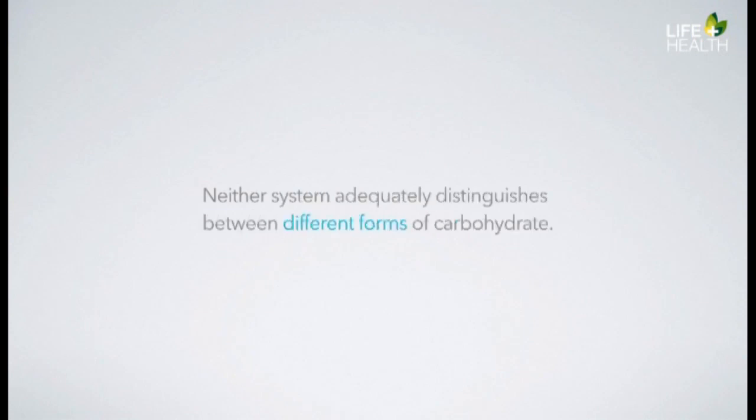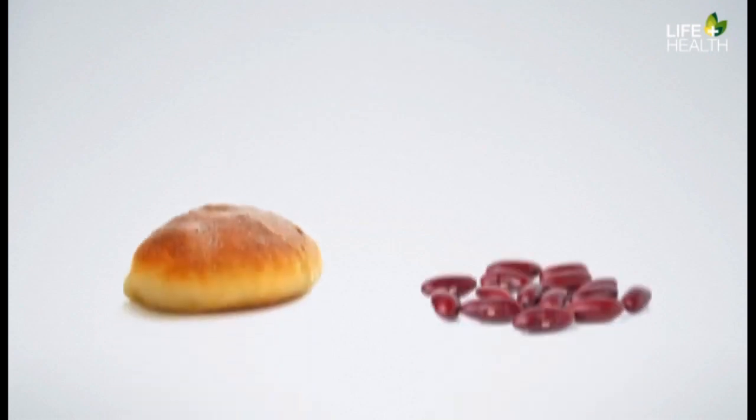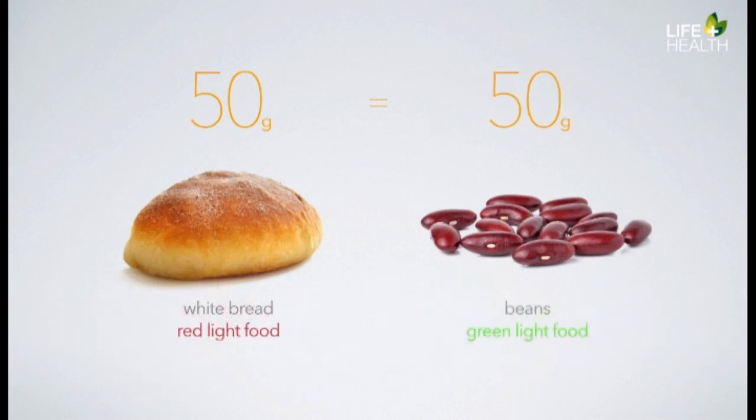They can be useful, but they have some limitations. First, neither system adequately distinguishes between different forms of carbohydrate. The approach essentially ignores the vital differences in the nutritional value and blood sugar impact of these foods. With carb counting, 50 grams of carbohydrate from white bread could be viewed as equal to 50 grams of carbohydrate from beans, even though these foods impact blood sugars and health very differently.